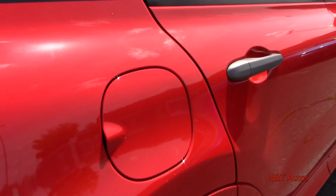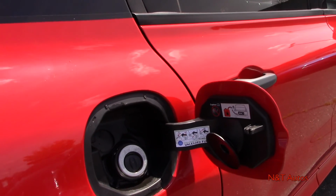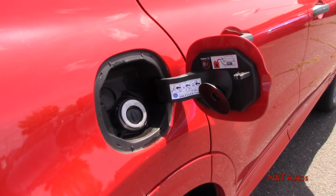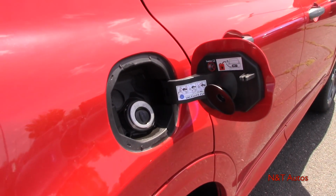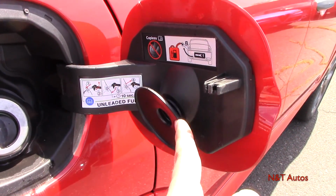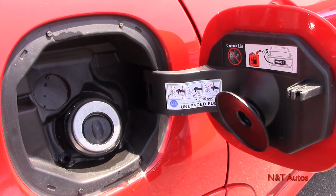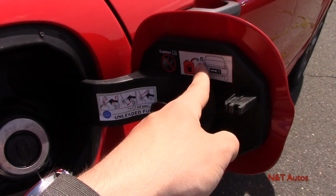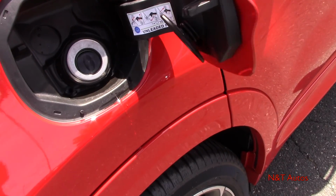So the 500X does have a 12.7 gallon fuel tank, which is pretty good for a car of this size. And according to the EPA on the window sticker, you should be seeing right around 24 miles per gallon in the city and 30 on the highway. You can see it has this little seal right there for the capless filler so no water gets inside. And if you need to use a gas can, you need to put that little filler in that I showed you in the trunk before you stick the gas can in.